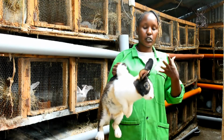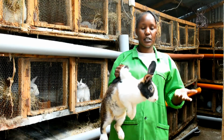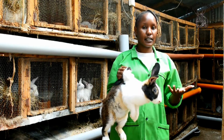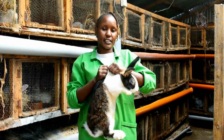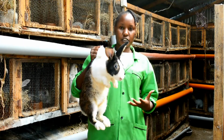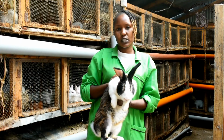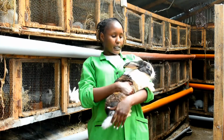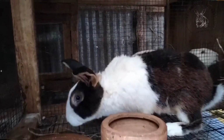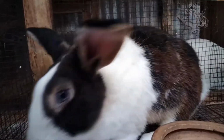For Dutch, you can always consider them when you're looking at meat because they have a high meat to bone ratio. They're also good mothers. They can look after their kids very well. As its name suggests, the Dutch rabbits originated from the Netherlands. They spread, and that is when they also came to Kenya. They're a crossbreed of 2 breeds that made this Dutch rabbit. They were looking at how to invent rabbits with a high meat ratio, and this is how the Dutch rabbit came to be.